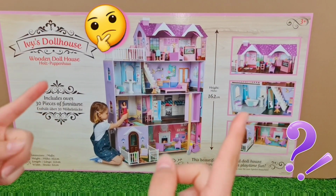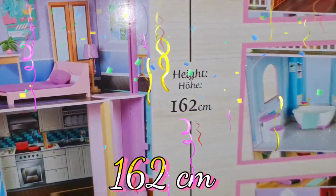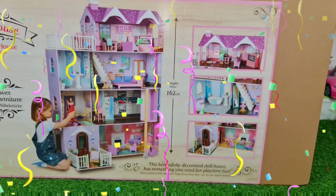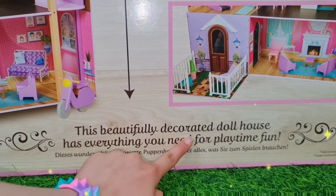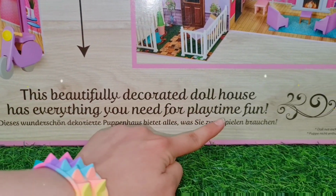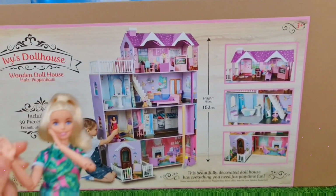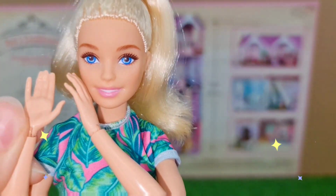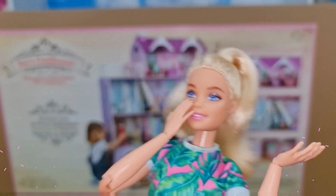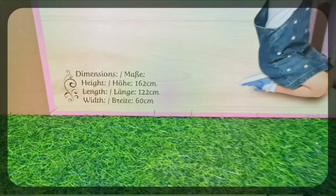My friends, how high is it? In other words, how tall is it? It is 162 centimeters. It's too tall. This beautifully decorated dollhouse has everything you need for playtime fun. I'll tell you something, this house is as tall as Meys. But anyway, Meys is a little bit taller. Sorry, Meys. There are no pictures from back.